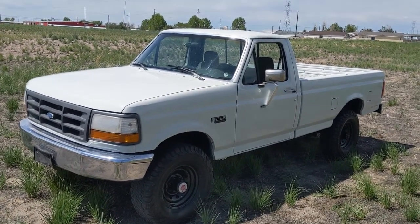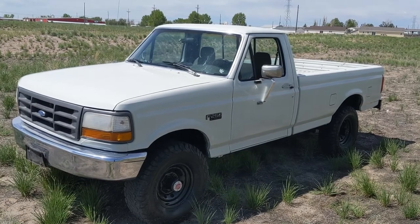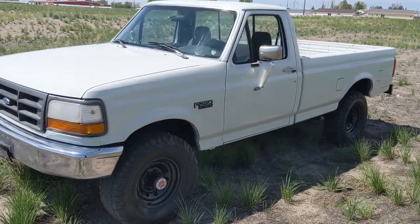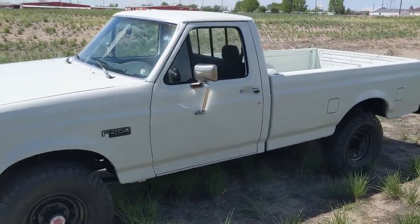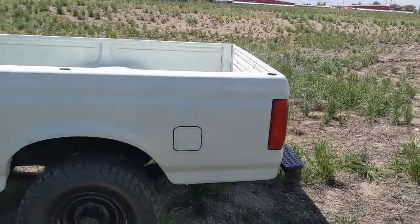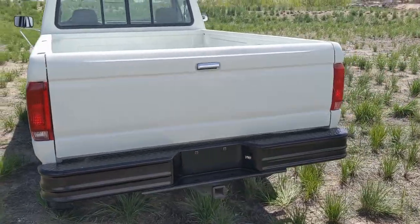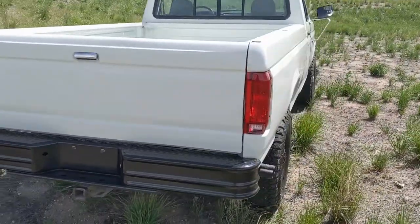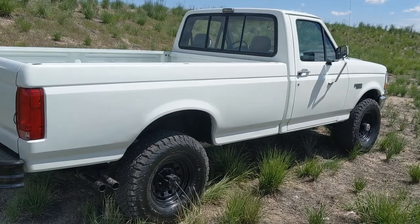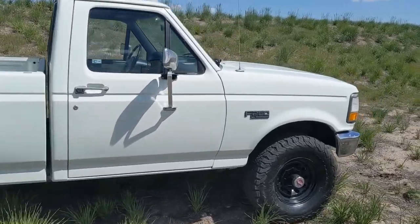Here's a 1993 F250 with a 460 and a 5-speed manual transmission. It's a regular cab, long bed. Do a quick walk around here, and we'll get up close and see what we can see. That's stock height also.